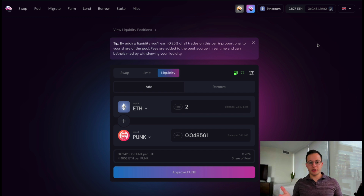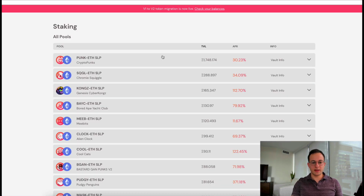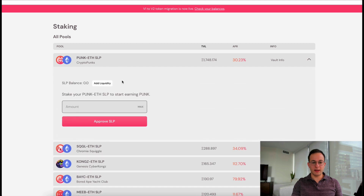Now, I do want to show you just how easy it is to provide liquidity on Sushi for this pair. So you can see here I have ETH in this wallet, provide 2 ETH, and I would have to match that up with the Punk Vault token if I had that in my wallet. Once I've provided liquidity there, it is important to just go back to this tab and then stake your liquidity in the appropriate pool. In this case, it's the Punk ETH pool.